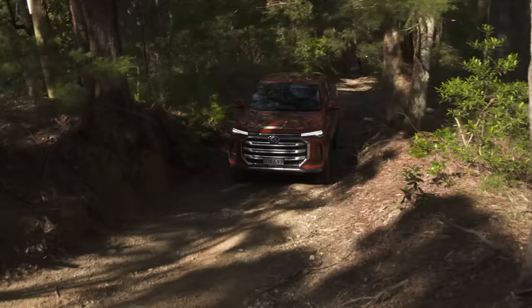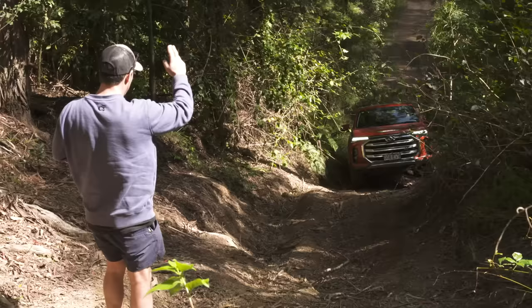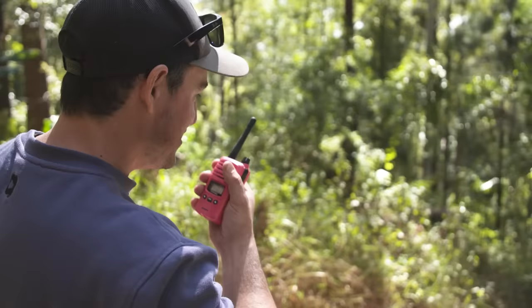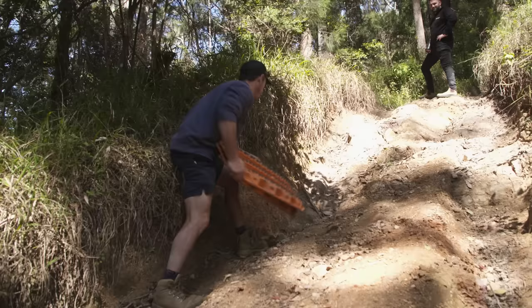The lack of a locker on the LDV was actually that much of a disadvantage, we decided not to take it down this section of four-wheel drive track. Coming back out of it is a steep off-camber climb that it would really need to push hard on to get out. Also, this is Zach's pride and joy, so there's no need to cause unnecessary damage, so we opted to take a beeline. I might just chuck those Max Tracks in here.